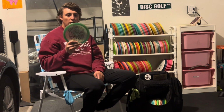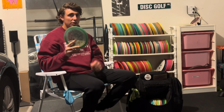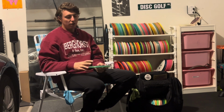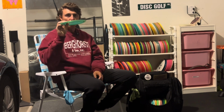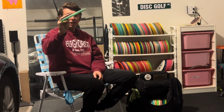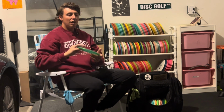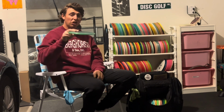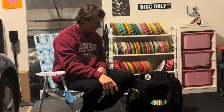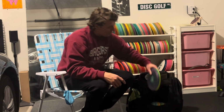This is T-Bird. I love T-Birds. This one's a little softer. And this year I just feel like I've been forcing them always. And no different with this one. This one's just overstable. It goes straight, and then it has a left finish. I can hit it on Annie, and it comes out and kind of finishes flat. Doesn't really get a lot of turn at all, but it's great for wind and when I need to step up from a Patriot.